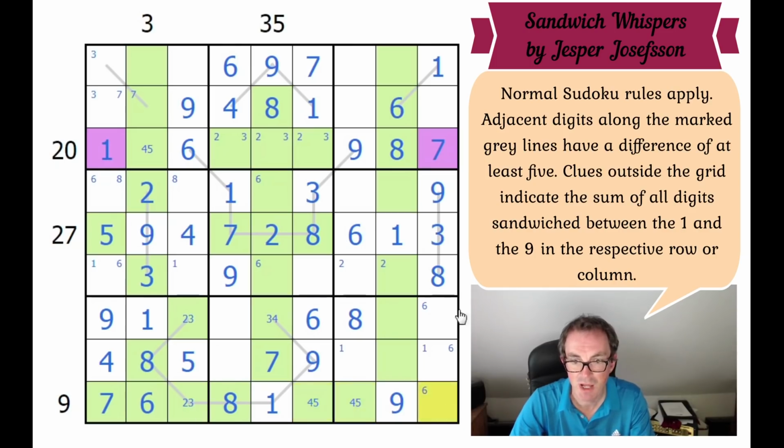This is a 2 or... this is a 2 or a 3. In fact, I'm going to be able to place the 6 here as well. That's a 6, that's a 1. This is a 2 or a 3 and it can't be a 3, so that's a 2, that's a 3, that's a 2. This isn't 6 anymore, so these 2 squares have got to be a 4, 5 pair.